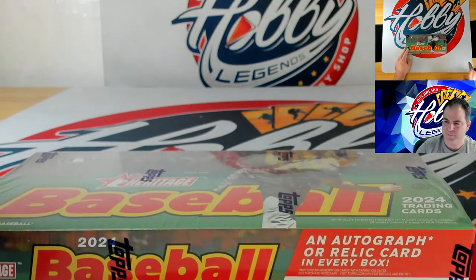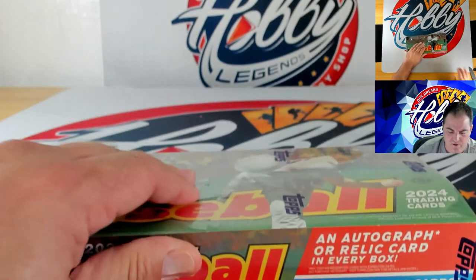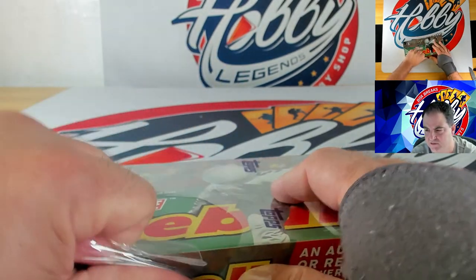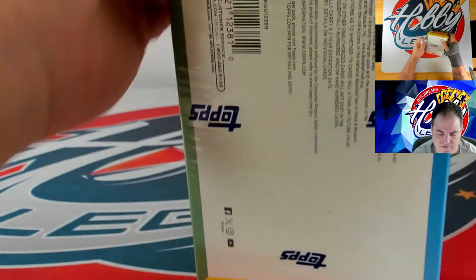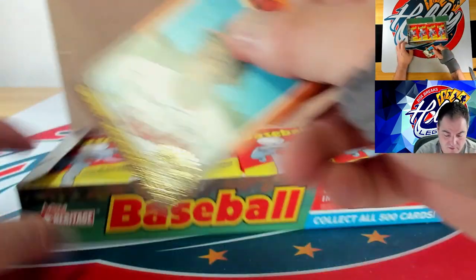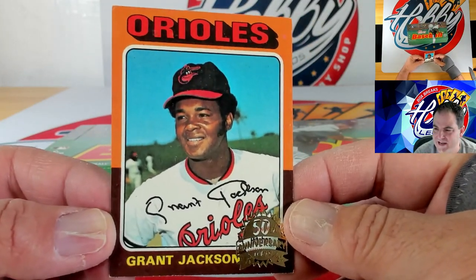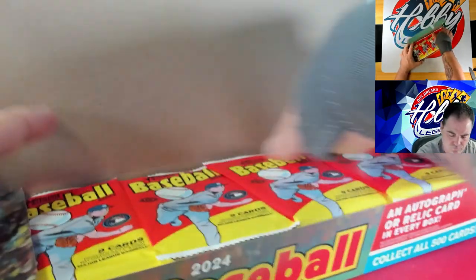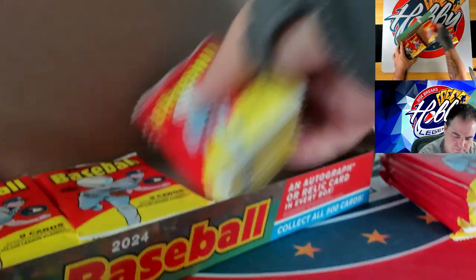All right, some last box magic perhaps. But even if there's nothing fantastic in here, this was still a nice six boxes. The hot box, several image variations. The Juan Soto, no signature. For Baltimore, we got some Grant Jackson on the 75 buyback. Some Action Jackson.